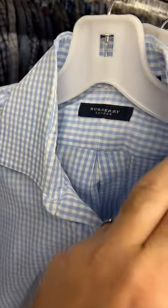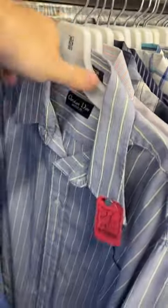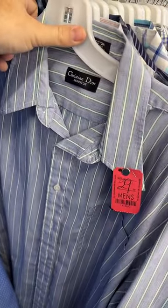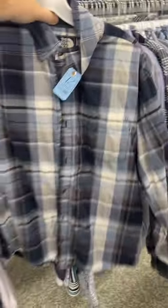It's a Burberry London. These Burberry Londons don't go for big money unless they have the Nova check and the logo. This logo looks a little sussy, so we're going to leave that behind. Christian Dior, pick up the Christian Dior. Nope, not gonna happen. We will pick up this North Face though for $6.50. Bread and butter little pickup.